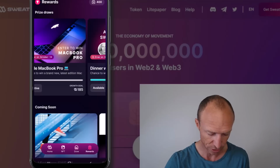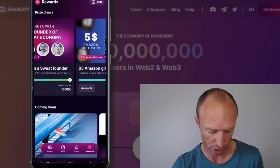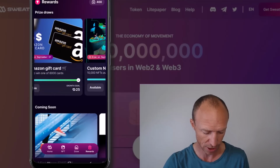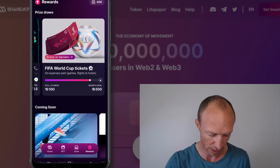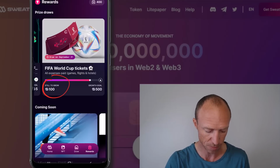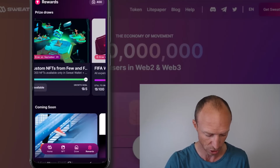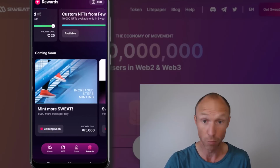This is something extra. It's to motivate you to grow and keep using the app, keep earning Sweat. And then you can see how much you need to earn there. For example, if I earn a little bit more, you see still to grow, that means if I earn another 100 there, then I will be able to participate in tickets for the FIFA World Cup. And there are some other things that are coming soon where you can earn more by walking.